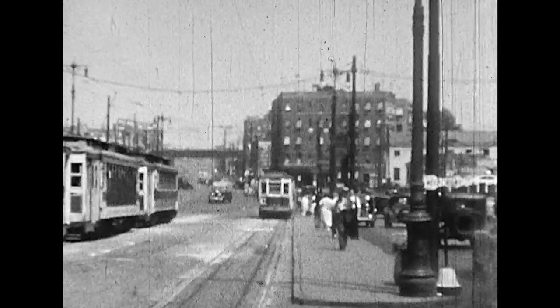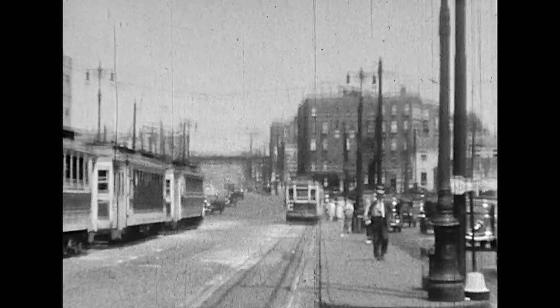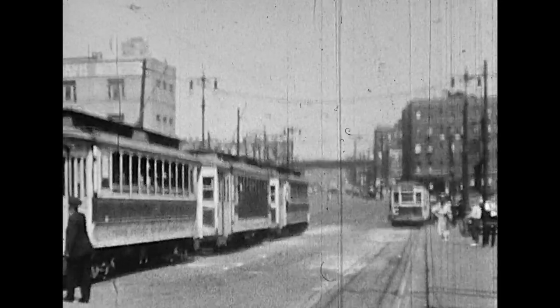We are at West Farms, looking east on Tremont Street and Boston Post Road. The New York, Westchester, and Boston Bridge is in the background.